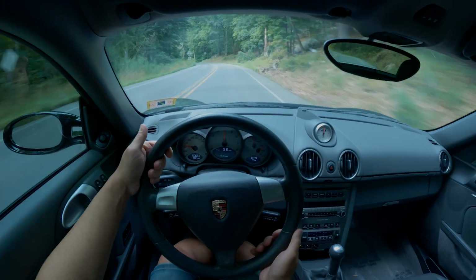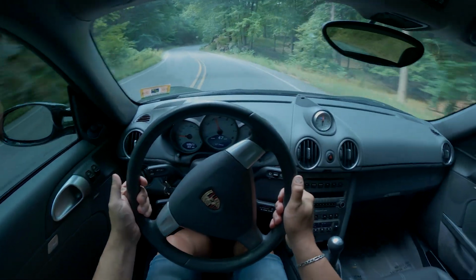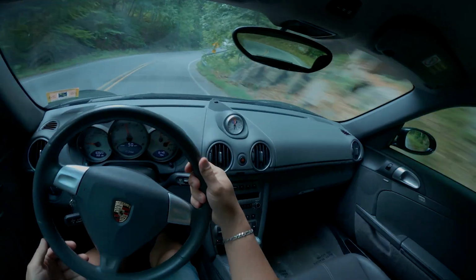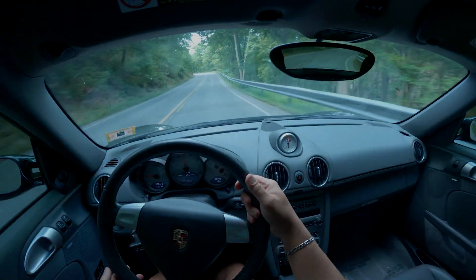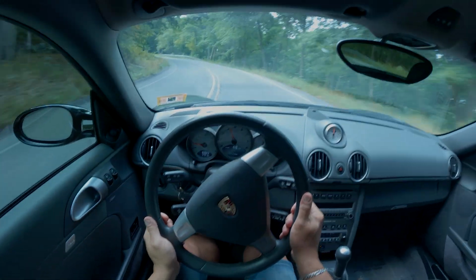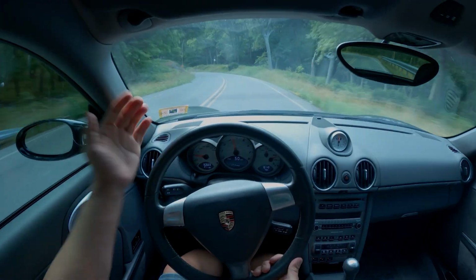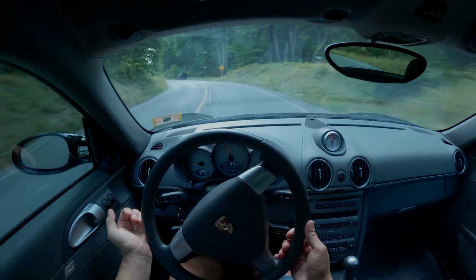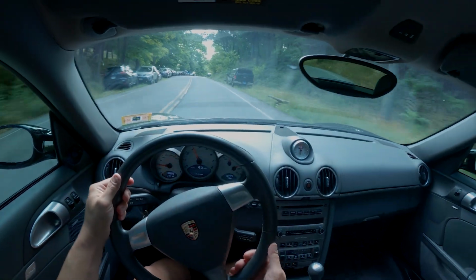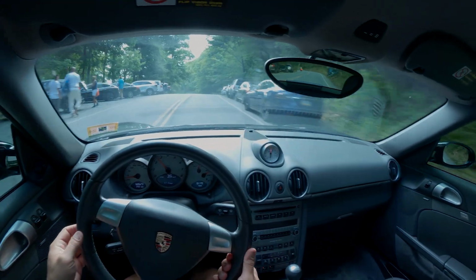It's fun having the engine just a couple of inches behind you. You get used to it, but at the same time, it never gets old. You really get to hear a range of noises, everything from whirs of pulleys to snarls, induction growl, and of course, this is a great exhaust. We've got quite a few people up here.